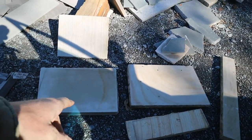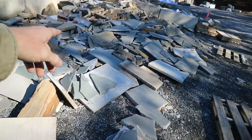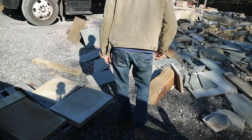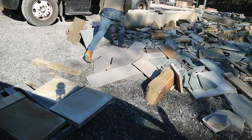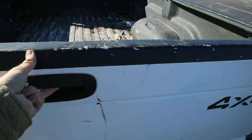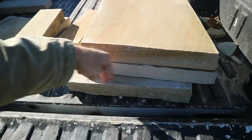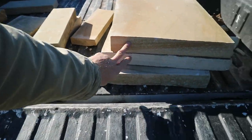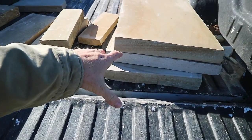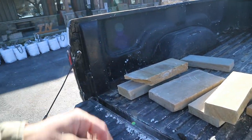All right, here we are. I think these two are looking pretty good. That one looks good too. I'm gonna go in there and see if I can find some more cool pieces. Got some good pieces here. These smaller ones will be on the ends, on each end. Then these big guys will be the main sitting area. So yeah, I'm gonna go in there, go pay for them, be right back out.